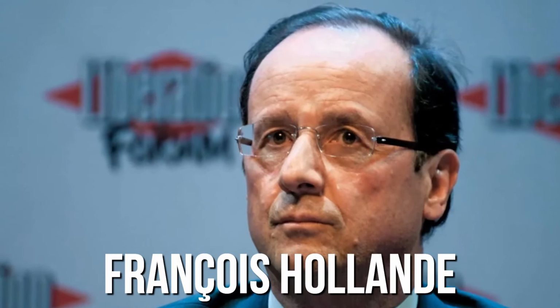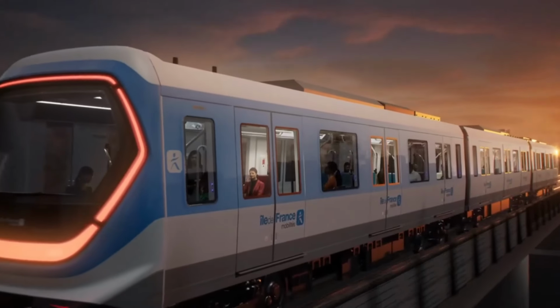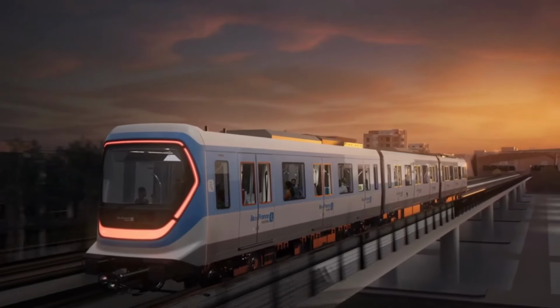Then President Francois Hollande and his predecessor, Nicolas Sarkozy, promised to make some portion operational in time, long before the city even won its Olympic bid. The promised portion included a full Line 14, plus a partial opening of Lines 15, 16, 17, and 18, which together connect to both Paris international airports.